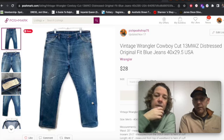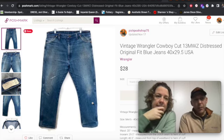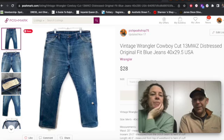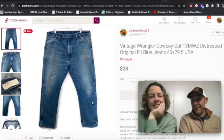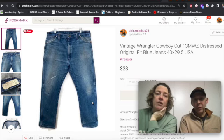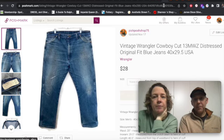Yep. And they're pretty distressed. They were at the bottom of the pile, had been really picked over, and I was kind of frustrated. So I got these and a pair of Levi's that were in the same condition. And they eventually sold for $28 on Poshmark, so that's pretty good.